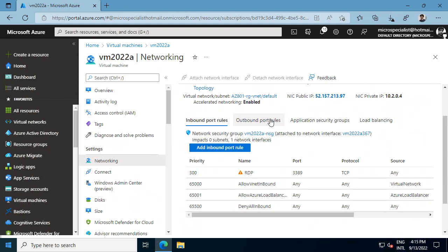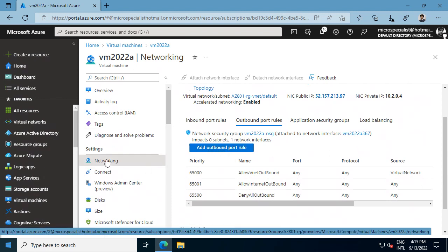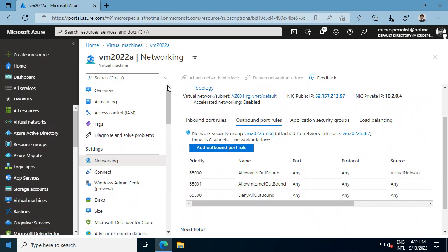The same thing, I can have outbound port rules and specify specific communication on the network that I do not want to allow. I can also add more port rules based on the specific application, etc. So there are a number of ways in which you can apply this: through the Azure portal, through CLI, PowerShell, command line, etc.